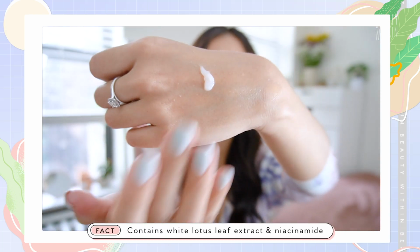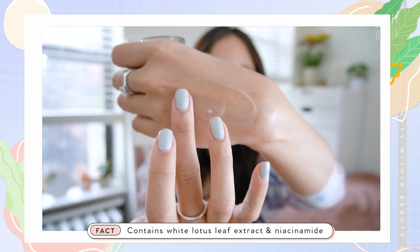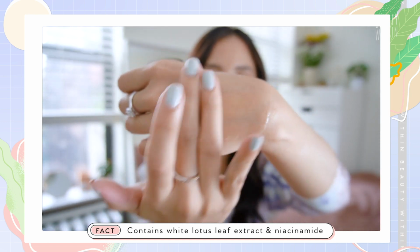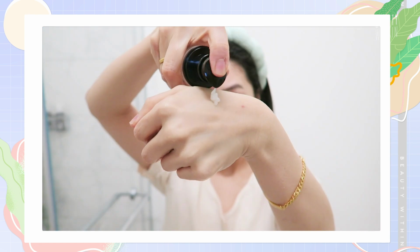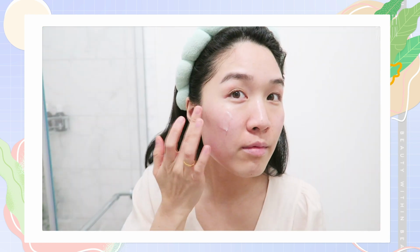So Jeju Island is known as the Hawaii of Korea, and this serum has a lot of white lotus leaf extract and niacinamide, along with camellia, aloe, and a bunch of root extracts to help reverse dark spots, including acne and melasma. So this serum is jam-packed with antioxidants as well as brightening ingredients, so it really does help reverse free radical damage. It's super nourishing, and it's the overall brightening of the complexion, or like the radiance.